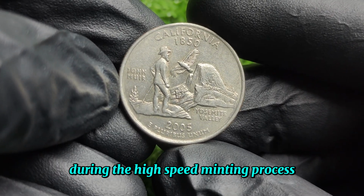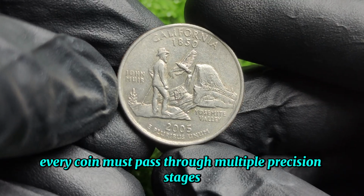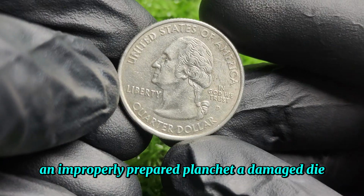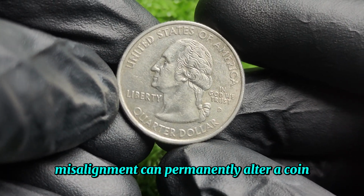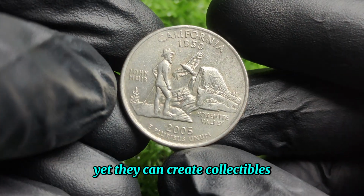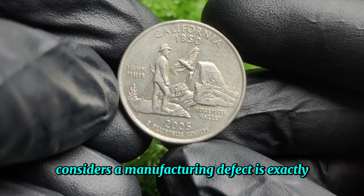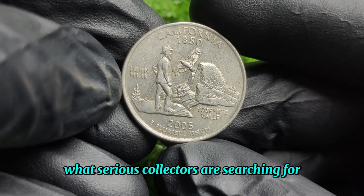During the high-speed minting process, every coin must pass through multiple precision stages. A tiny mechanical failure, an improperly prepared planchet, a damaged die, or even a slight misalignment can permanently alter a coin. These accidents happen in fractions of a second, yet they can create collectibles that survive for generations. Ironically, what the mint considers a manufacturing defect is exactly what serious collectors are searching for.